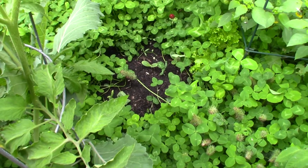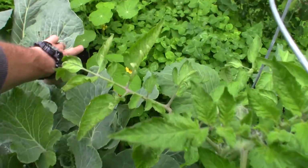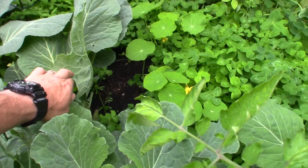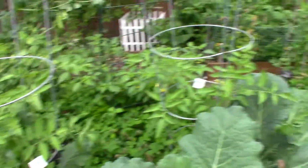This here is the Waltham butternut squash. You can see him starting to grow in back here. And this one has it over here too, but looks like the nasturtium is going to start crowding him pretty quick, so I gotta probably try to pull that back. Let's go this way.